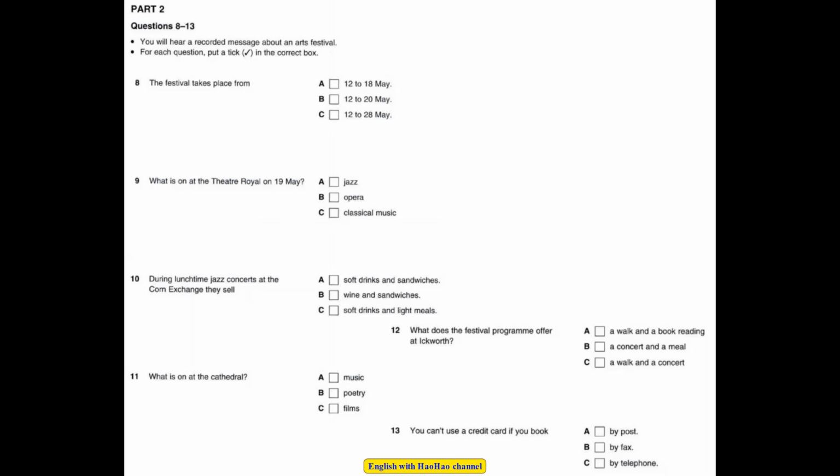Bookings can be made in person, cash, check, or credit card, by post, checks only, or by telephone, credit cards only. We also accept credit card bookings by fax on 0284 706 035. For these bookings, you must use our booking form. Thank you for calling.